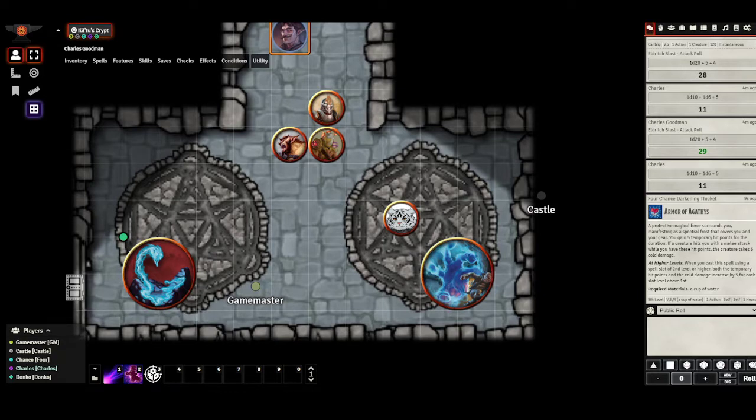Wrath is up next with Donko on deck. Would you like me to roll for Wrath? That's all right. I got him. He's in initiative already. Okay.